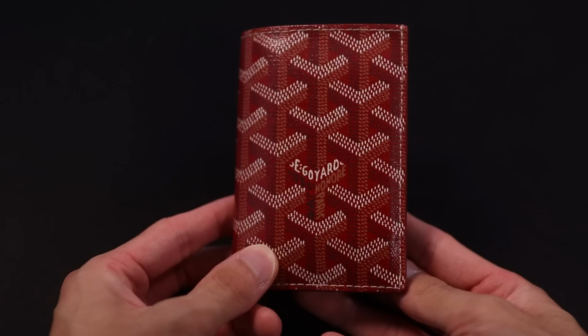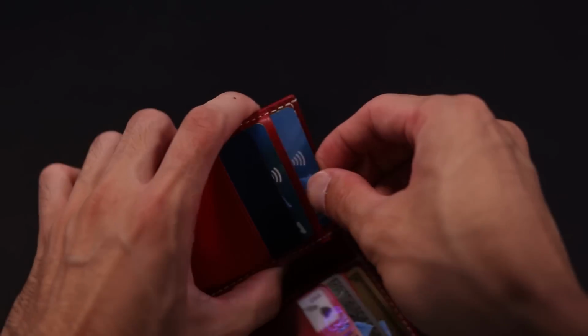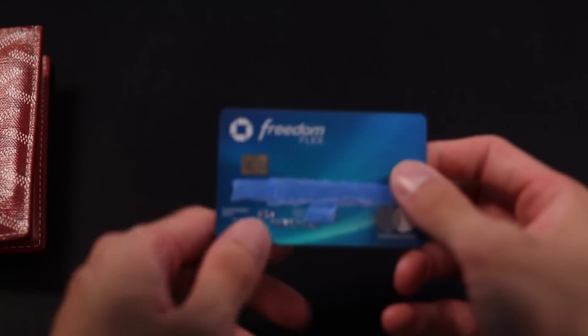But whatever you call it, grab your pumpkin spice lattes and buckle up because we're going to go over what's in my wallet. Once we open this bad boy up, we have the first credit card in my wallet, which is the Chase Freedom Flex card.